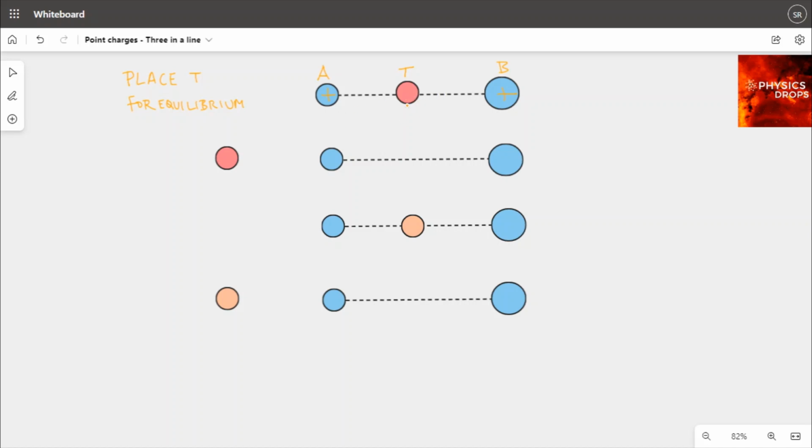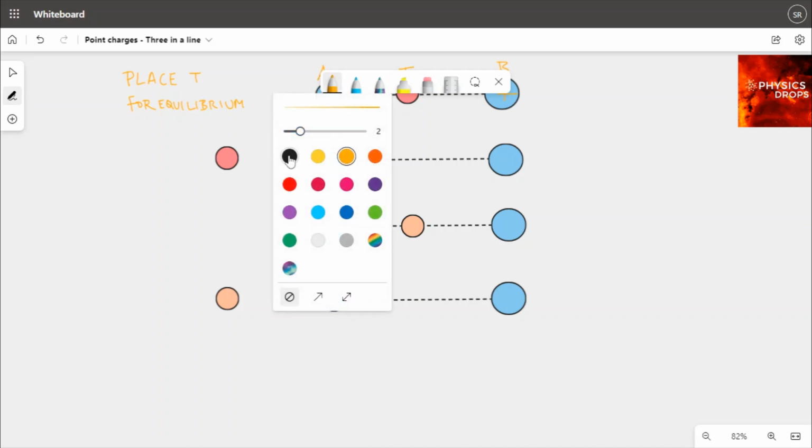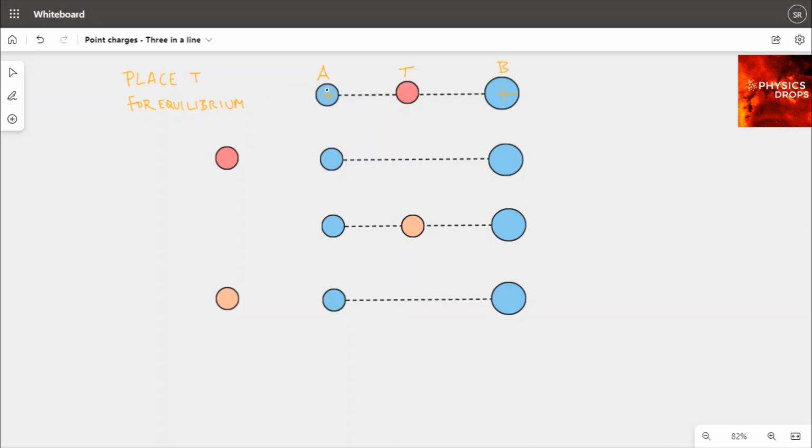Now we need to find out for which of these conditions can all three charges balance out their attraction and repulsion forces and the entire system can be in equilibrium. Let us take case 1 where we have T. Let's take T as a positive charge. The dark red one is positive.